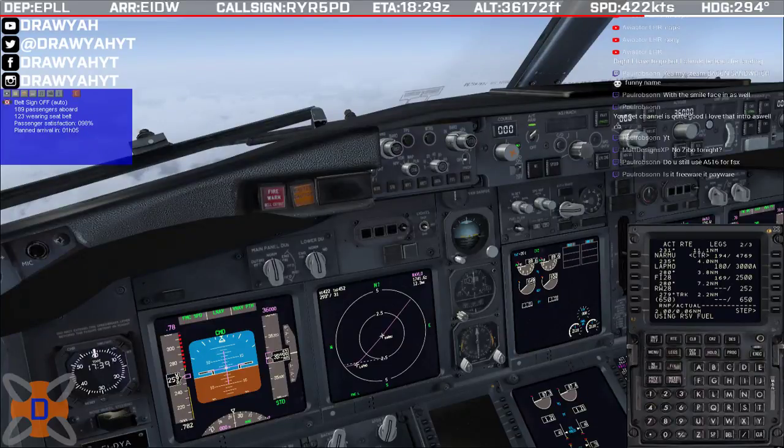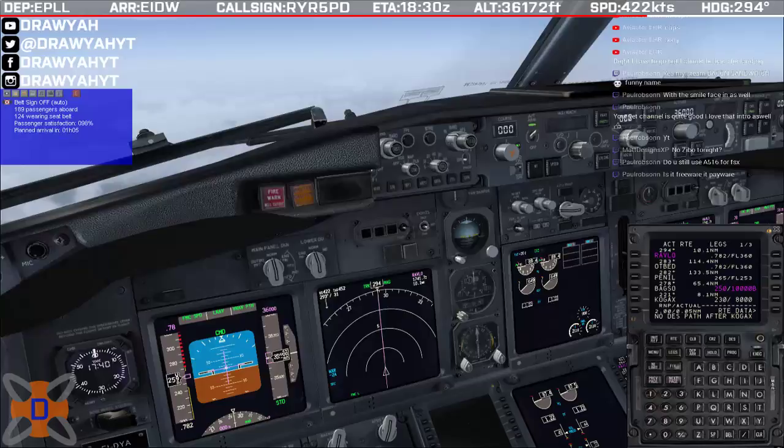It's payware, Active Sky, it's AS16 by the way, not A5. AS16 is payware, it's like £40. Although it does go on sale from time to time, so do also keep an eye out for that one as well. Anyways, that is our approach sorted. And then we can look into that later.